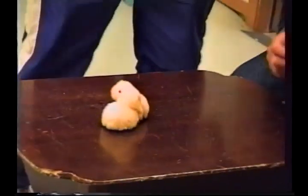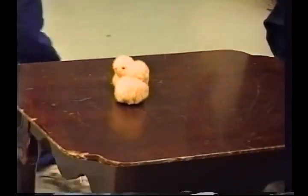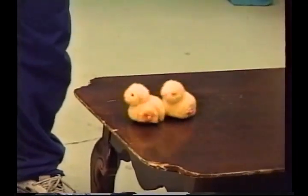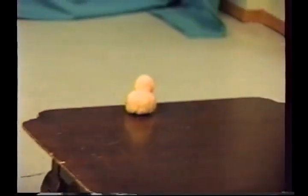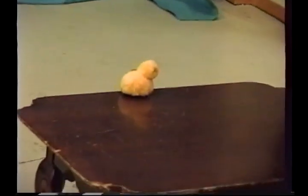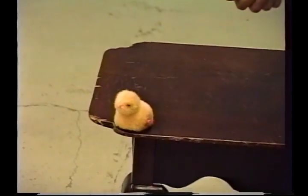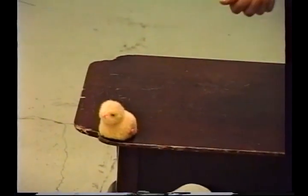Oh! The meeting ritual. Chicky fight. Oh, he got him. The champion. Get the whole arm and everything in there if you can.